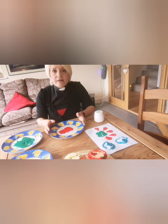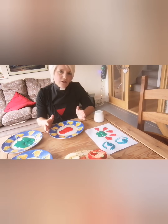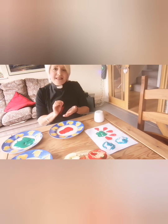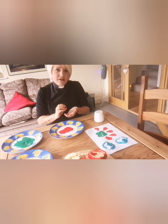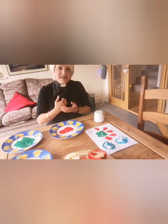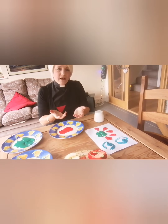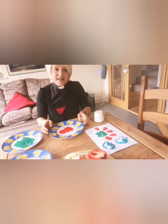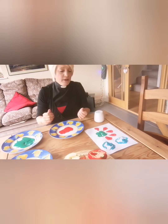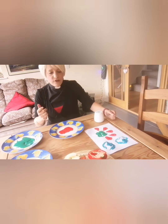So maybe you could have a look in your kitchen and see if you've got any fruit or vegetables that you could cut open and just have a look at and see if you can see the seeds inside. Because Jesus in that story is trying to tell us that it's the stuff that's inside us that also helps us to see properly.